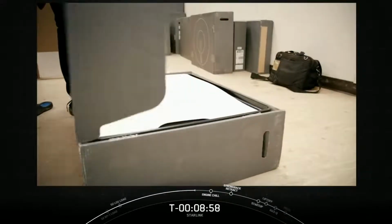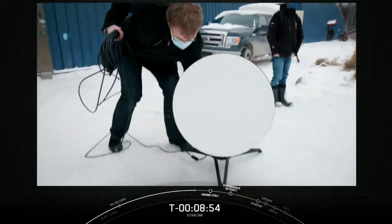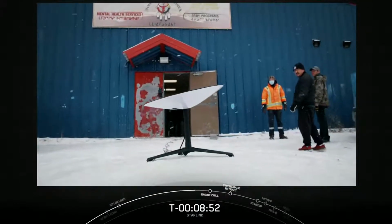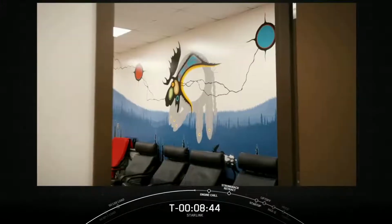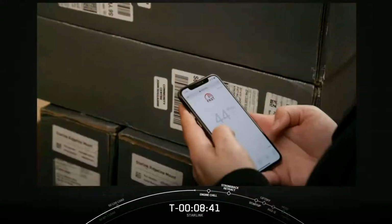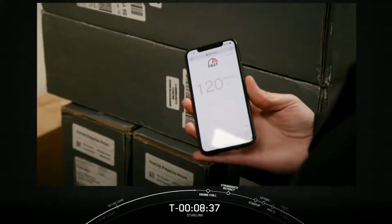Up until Thursday of last week, you couldn't get a college education from Pikangikum. You can now. That access to that information allows them to change the world and shape their path and future. This is a monumental deal. I mean, for the community of Pikangikum to be able to have high-speed internet within 15 minutes of it landing on the ground is incredible.